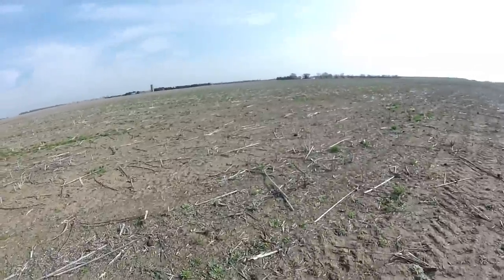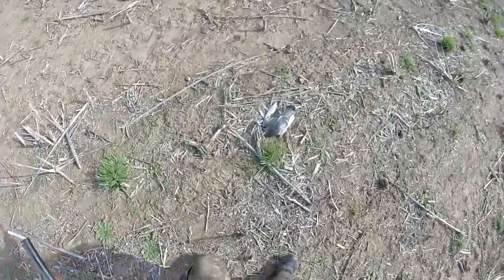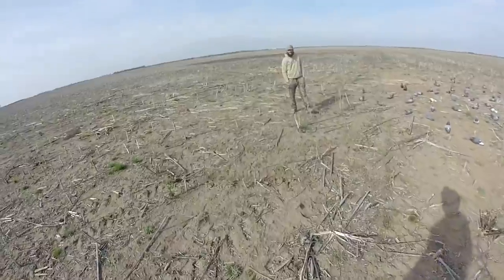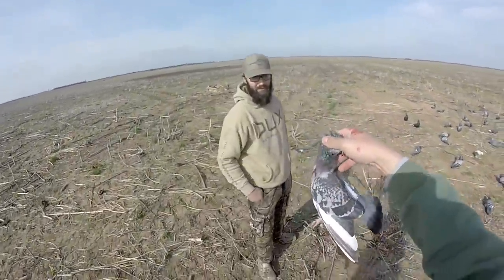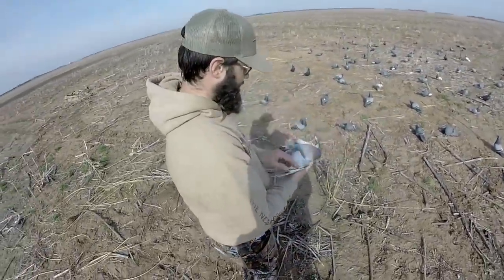Had to clean up Jordan's pigeon out here, this banded bird. I wish. Yeah, I mean, the old pistol, it definitely smacks them pretty hard when it hits. Oh, a little bit of white tip action. Yep.